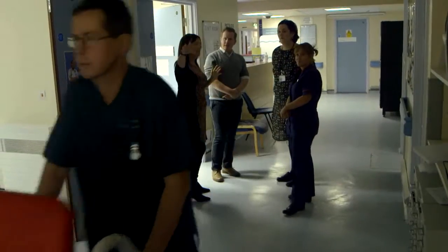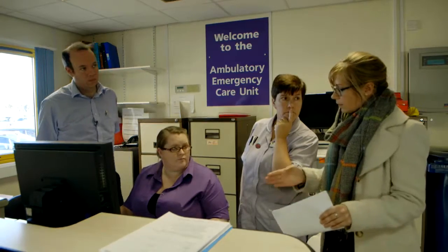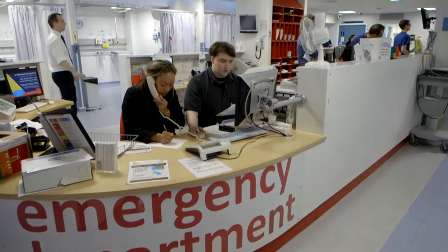What is interesting about this change is that it's been facilitated by a network of doctors and nurses who have seen the need for change and have been frustrated by how slowly it has been happening. Clearly there's a problem with accident and emergency departments nationwide. This was evident with long waits and crowding.